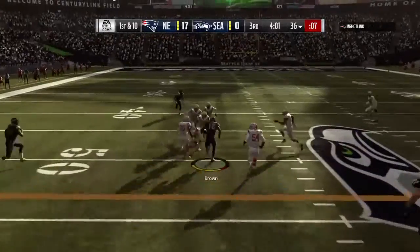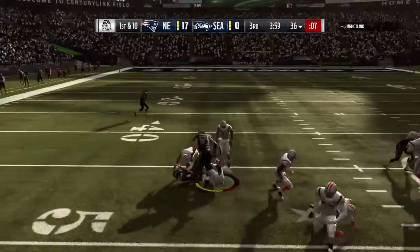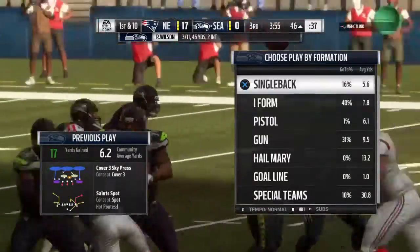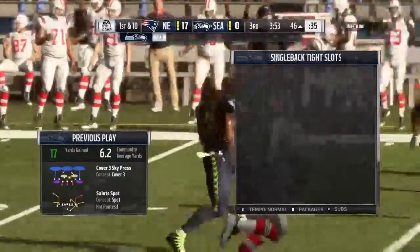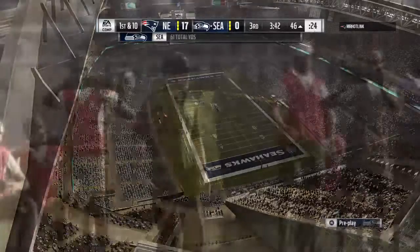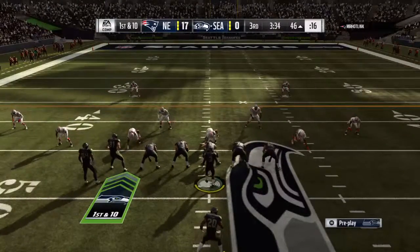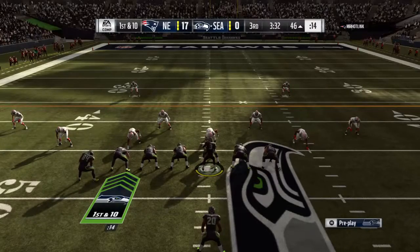Over the middle, Jerron Brown's got it. And he'll be taken down, but not before he works it past the 50. 17 yards on the pickup there. The drive will continue. It's a first down. Still in search of their first touchdown of the game, but they're on the move. 1st and 10.